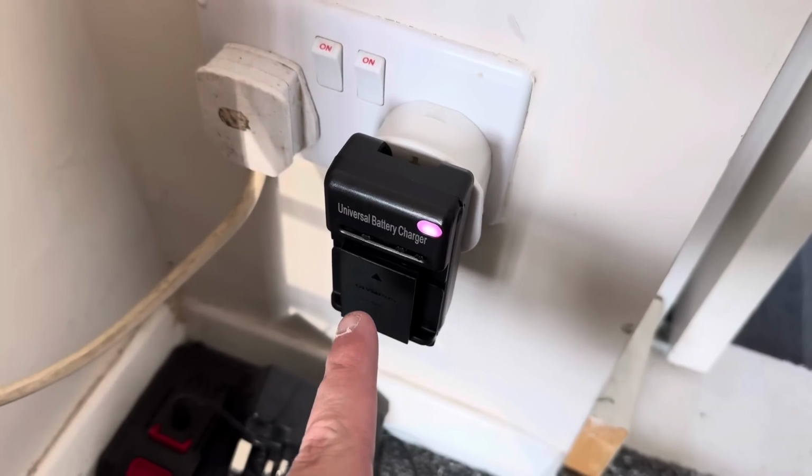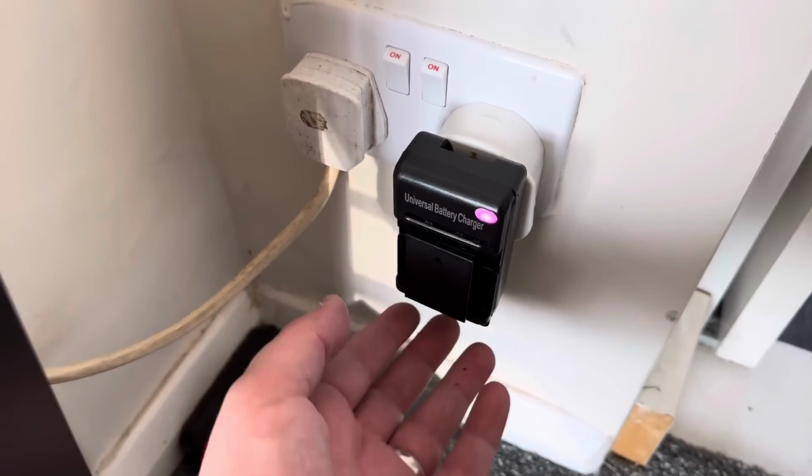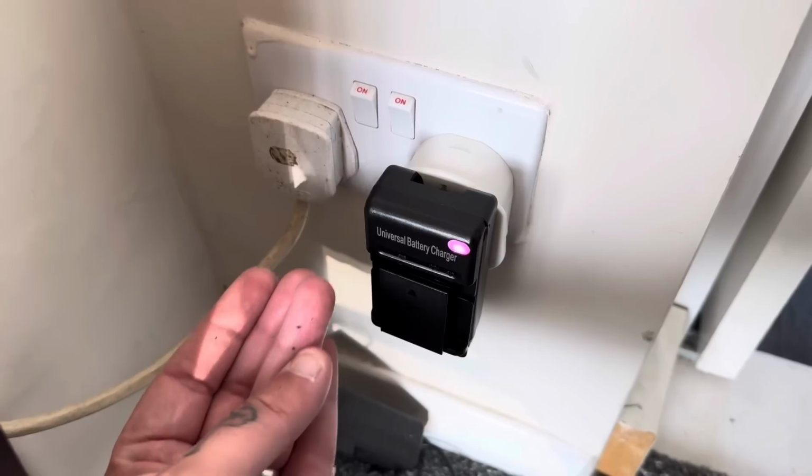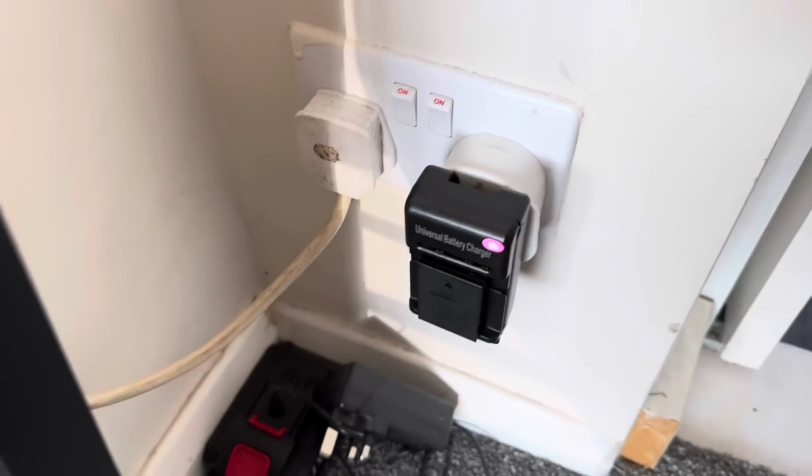If you haven't got one of these things, it will change your life. Look at the state of that wire. It charges every single battery on them cameras. Easily as well, like really easy to use.